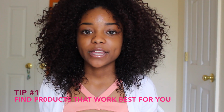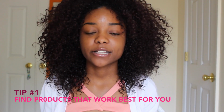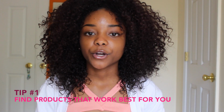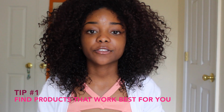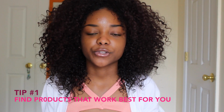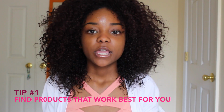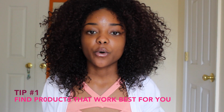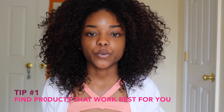Okay, so tip number 1 is to find curly hair products that work best for your hair. If you're using something that doesn't really work well with your hair, or a product that may work well on somebody else but not you, you're not going to get the results that you're looking for or the results that you want. And I can't stress that enough, how frustrating that can be. You don't want to use something that doesn't work well with your hair.